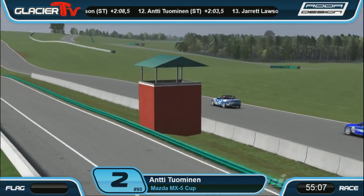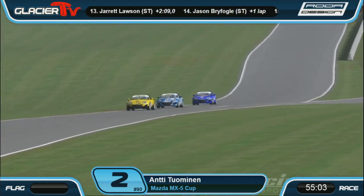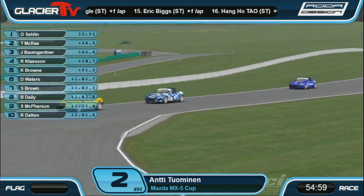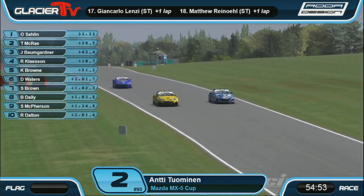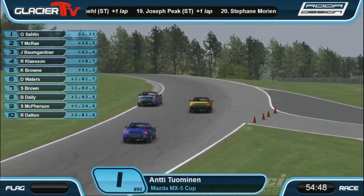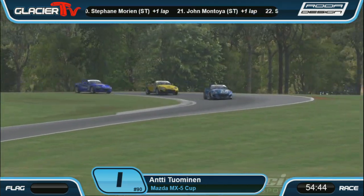Having a look as they come down that long back straightaway, it does look as though Antti's got a little bit of a slipstream as they come down. Is it going to be enough? I don't think it will be just yet, but unless he absolutely manages to nail his braking, he's looking down to the inside as they come into the corner. This is what we were talking about earlier. He's going to have to try and get himself cleared. It looks as though he's going to be able to do so. Back to the lead goes Antti Turman in the number 90 machine from Jay Stevenson.